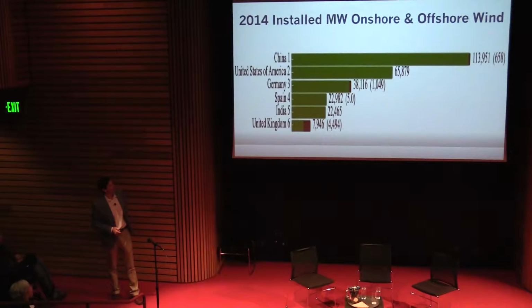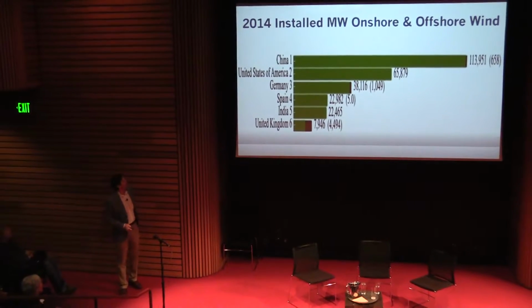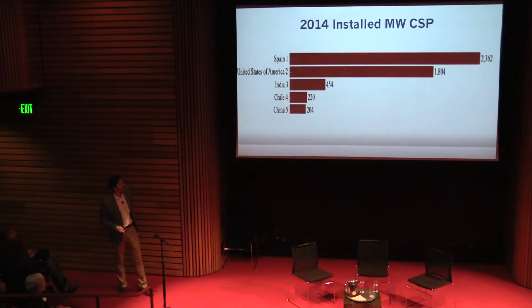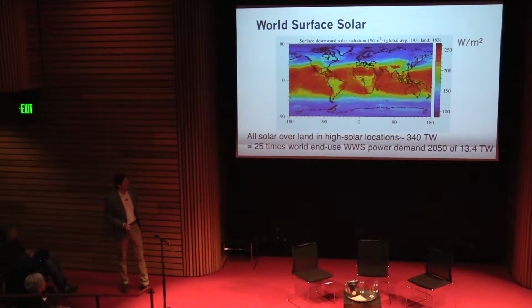So this is hydroelectric by country as of 2014. Onshore wind by country. These are just which countries have the most installed power. There's China, the U.S. for onshore wind, the U.S. and China for geothermal, Germany, China for PV, rooftop PV, and utility scale PV. This is concentrated solar power, Spain and the U.S. Tidal power, South Korea and France have the most installations.